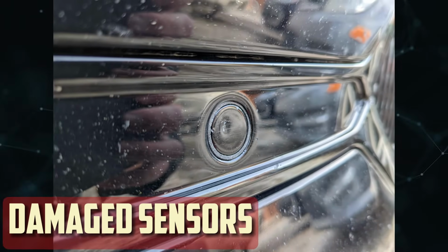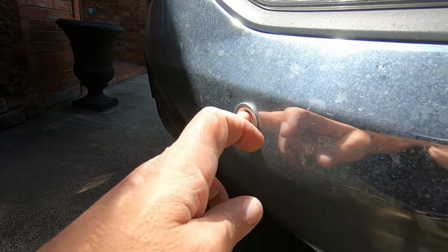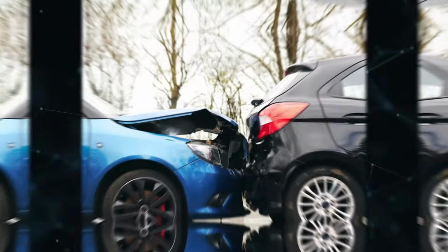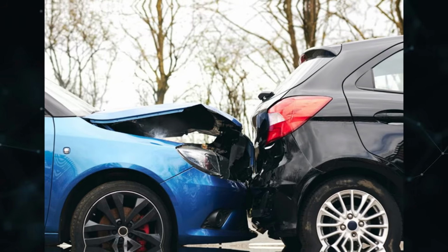Damaged sensors. Do not be alarmed if Park Assist stops working after a recent collision of any kind involving your car. This is particularly valid if the front or rear bumper of a car has any damage. The majority of park assistance systems employ relatively delicate and easily damaged sensors.